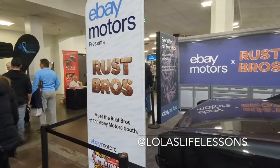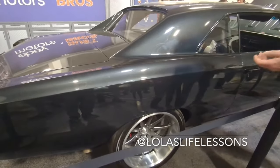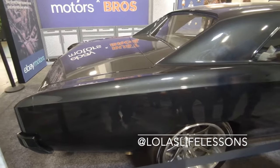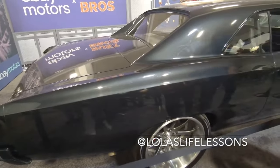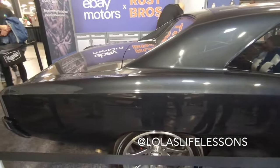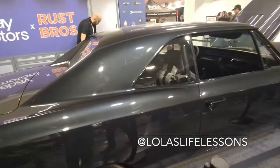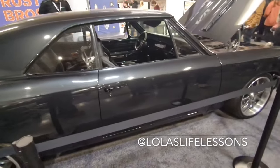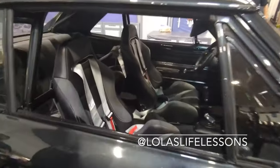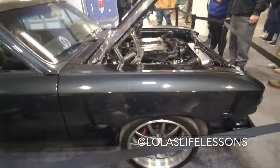eBay Motors Rust Bros. I do believe this is Connor's vehicle. I think it's a '66 Chevelle. From what I remember, they widened the rear fenders so they could put these big tires into it. But if you didn't know any better, the body looks stock, but it's not. Full roll cage, beautiful interior. It's powered by a supercharged LS engine.